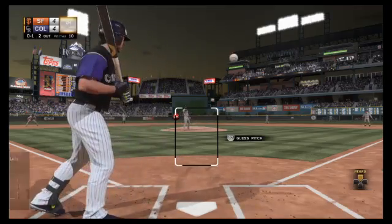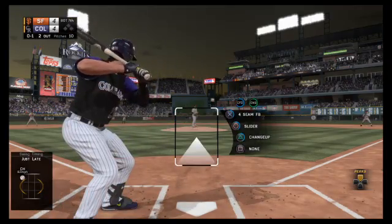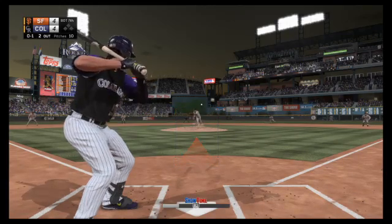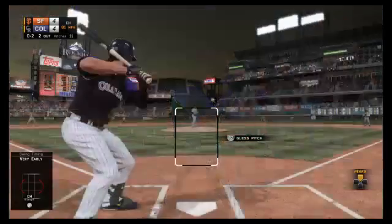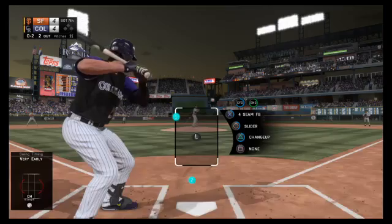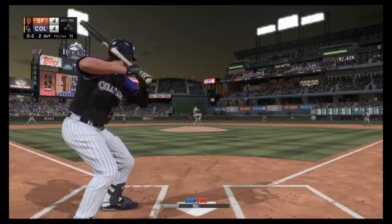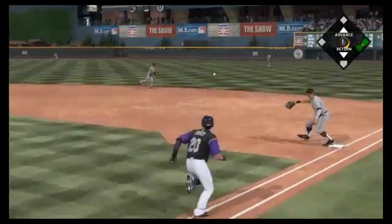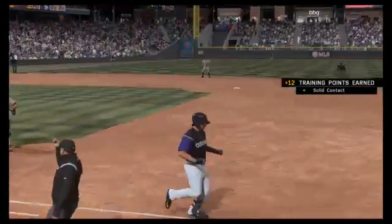Ooh, started him with the change, and it's 0-1. Oh, got him to swing out of his shoes on that one. 0-2. Do you even bother with anything else here? No, I sure wouldn't. As a hitter, you're thinking, look for fastball, adjust for an off-speed pitch. And the throw to first is there. The inning is over.